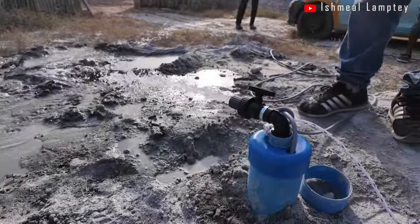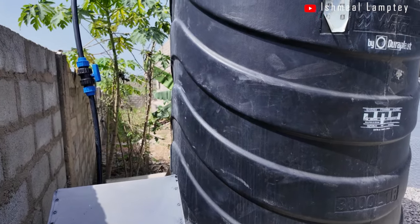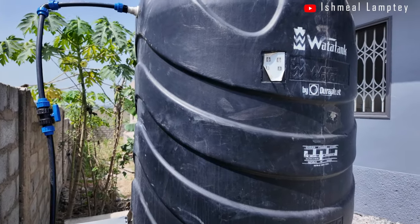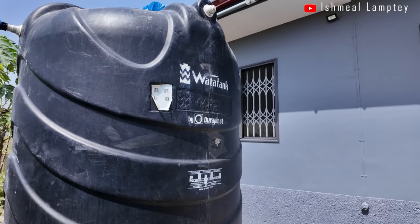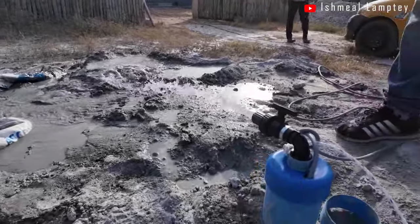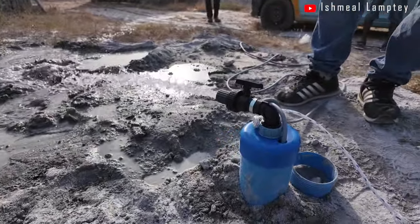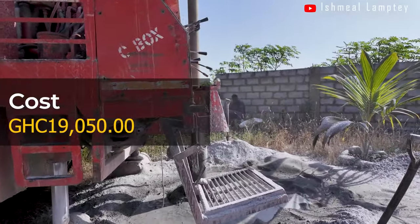Aside from the pipes, we also purchased accessories which were used in addition to the pipes. And as part of that, we also had to connect an electrical cable all the way from the pump to a power source to be able to turn the pump on and off when need be. Now this brought the total cost for this phase to 19,050 cedis.